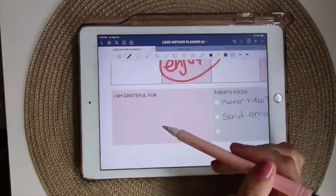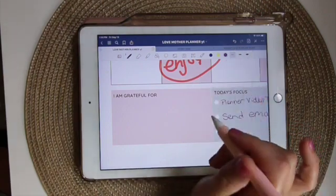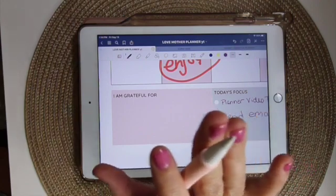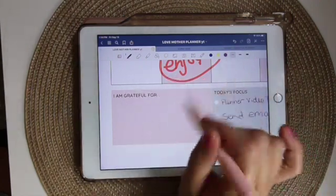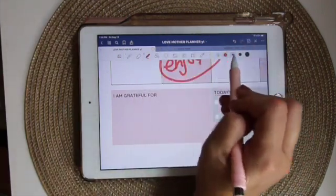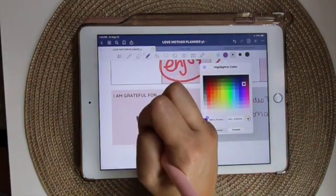I have a whole gratitude practice that I do in my spiritual motherhood journal. I just think it's so important to focus on gratitude and what you're grateful for. It just helps with negative mindsets and toxic thoughts and things like that, to be focusing on what you're grateful for. So I just like to have it again here. So, for fun, let's do, actually let's do purple.